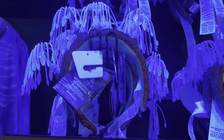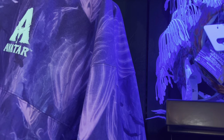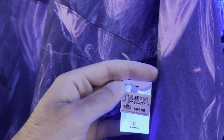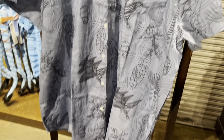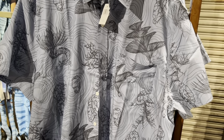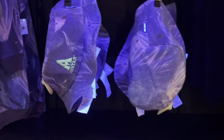There is some new Avatar merch in Wind Traders that includes this headband, which is $45, this spirit jersey, which is $85, and it glows in the dark. Here's the back. There's also this shirt right here that glows in the dark. There's nothing on the back of this, however. This is $40. They've got this button up here for $60, which has some little things around Pandora. There's this glow-in-the-dark bucket hat, which is $40.